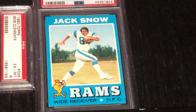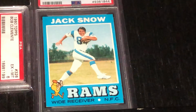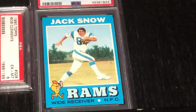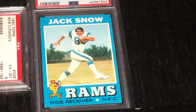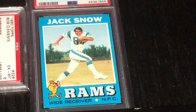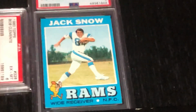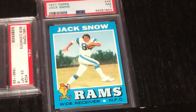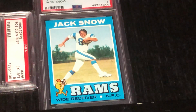And just a really nice card, again, that has a lot of cool things going for it with the full body shot, the colors, and then it looks like a preseason or practice background there with the trees, and it certainly wasn't a game shot. And you can see a really nice posed photo there of him jumping in the air. Just a really nice, fun card to look at. And Jack Snow was not a Hall of Famer, but he's still a good subject to have on a card.